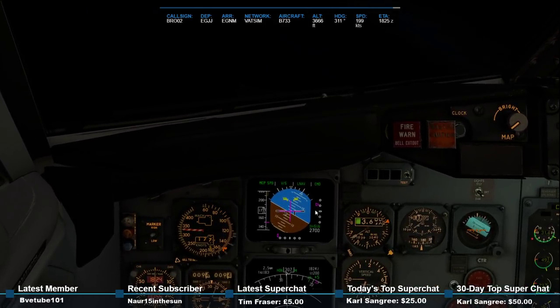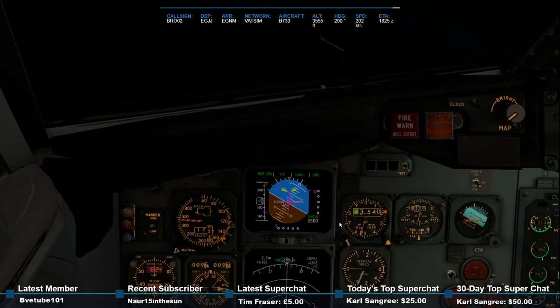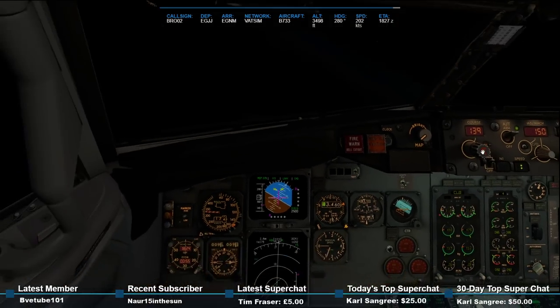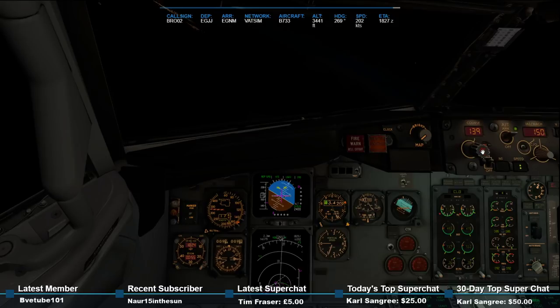Remember, we're not using the glide slope today. We're going to fly this approach as a localizer approach, ignoring the glide slope. And for that, we need that level segment. So if any of you go, oh, you didn't manage the CDA, I've explained why we're doing it.